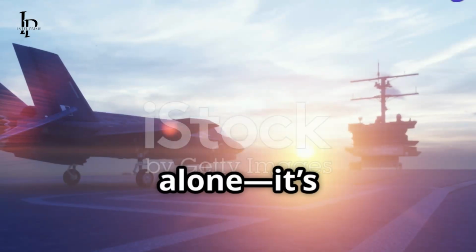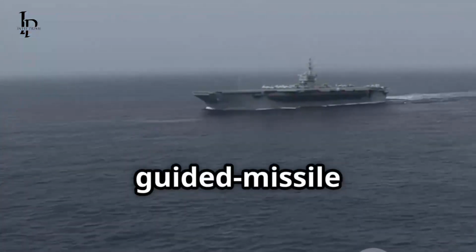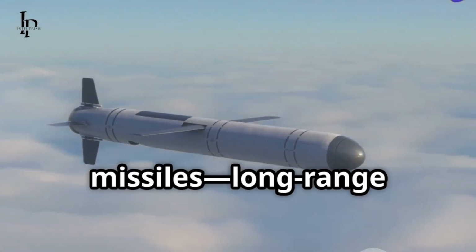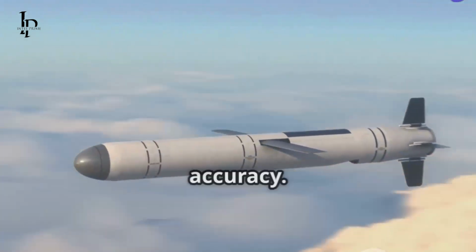But the carrier's not alone, it's the heart of a carrier strike group. Surrounding it are guided missile cruisers, destroyers, and submarines, all packing serious heat. We're talking Tomahawk cruise missiles, long-range weapons that can hit targets 1,500 miles away with pinpoint accuracy.